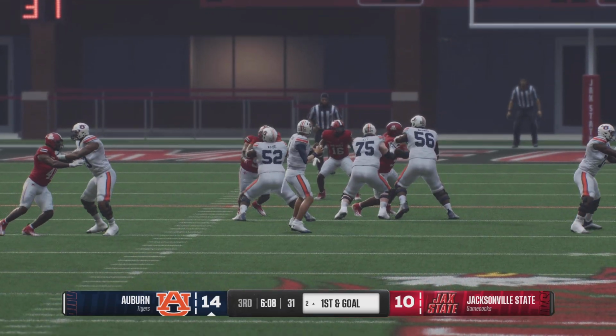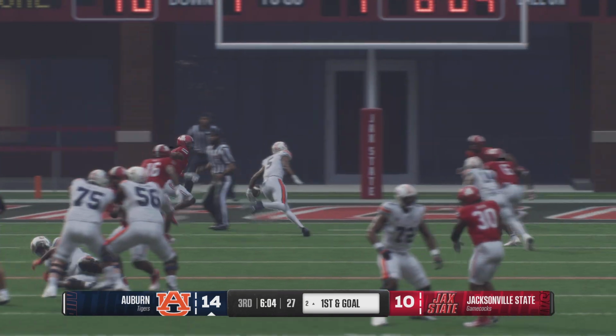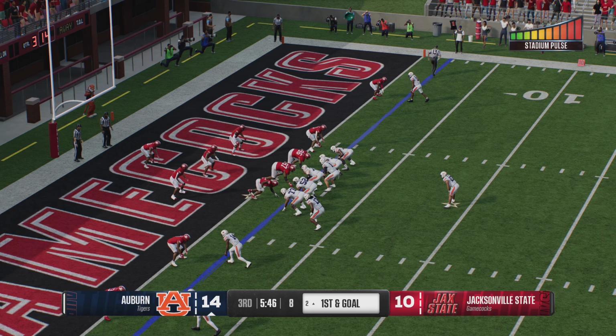I think a lot of people thinking, hey, we're just going to try to get a couple yards, help our kicker out here to kick a field goal. But instead, they get a massive play, and now all of a sudden they're thinking touchdown here, 1st and goal.